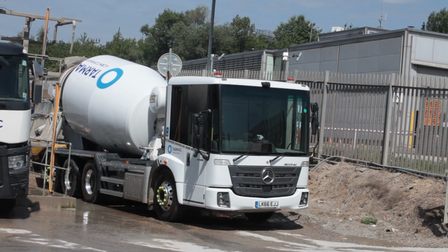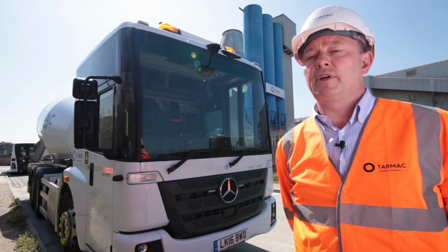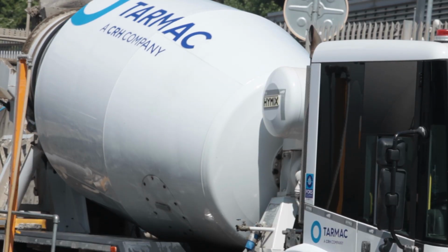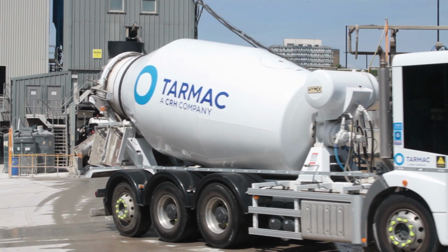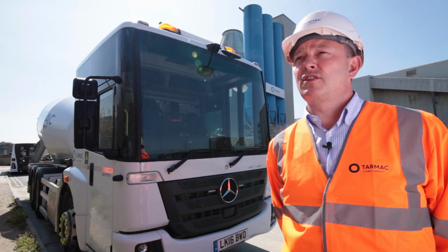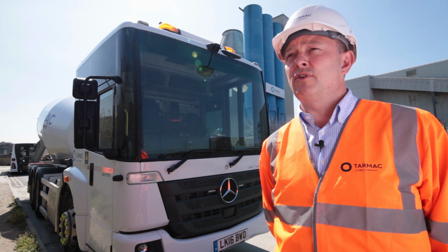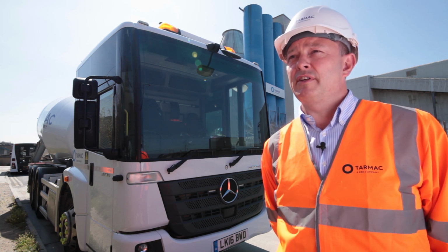We've been working with S&B for over 12 months now, and we've had a really strong relationship and some great support from them. Tarmac currently has 20 Mercedes-Benz Econics on the fleet, and we're looking to expand that in the next 12 months. Some of our customers are now starting to specify the Econic as a vehicle that they want us to deliver on because they recognise the safety benefits that it brings.